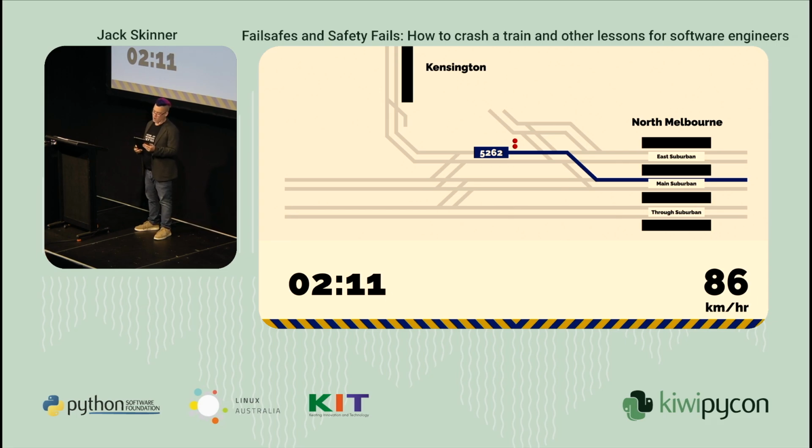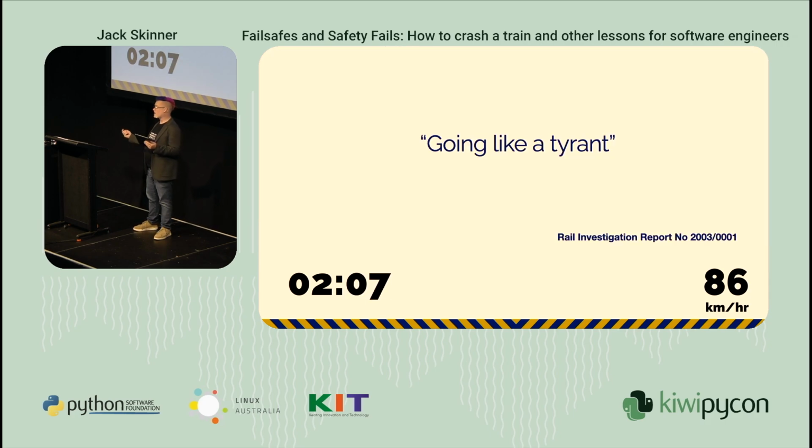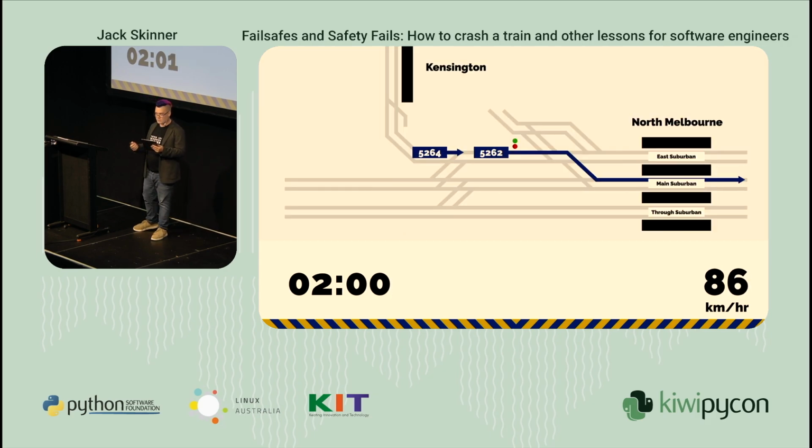Approximately 2 kilometres behind him, the Kensington signaller observed 5264 was, quote, going like a tyrant. And sure enough, 5262's driver saw the runaway approaching behind him. With some quite understandable enthusiasm, 5262 sped through the now green signal and onto the main suburban line at 62 kilometres per hour, well in excess of the 40-kilometre limit.